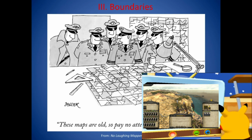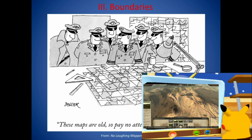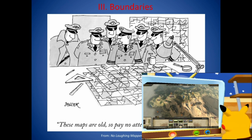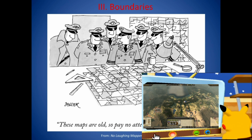Sometimes a cartoon says it all, and this one does say something. One of the defining characteristics of the modern state is clearly delineated boundaries, nice, neat lines on the map. At the time that McCarthy began mapping Siam, however, the kingdom was extensive, but without clearly defined boundaries.